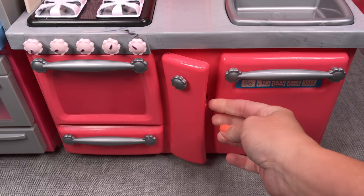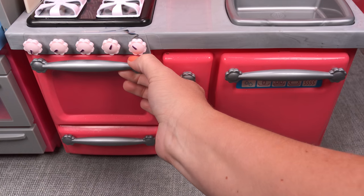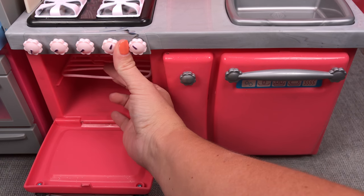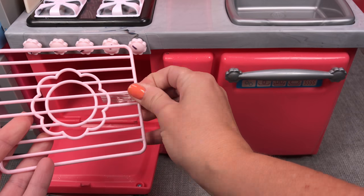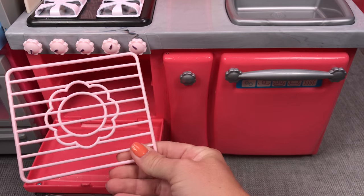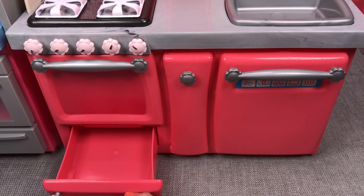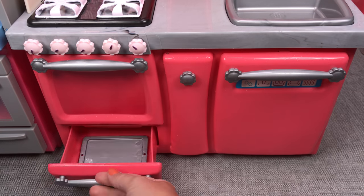There's a slender cabinet right here in the middle for a little bit of extra storage space. And when you open up the oven, there is one rack inside. Oh, it's stuck. There's still tape on it. I'll just take that off. And it has the flower right there in the middle of the rack that matches the knobs for the oven also. And below you have your food warmer or your cookie sheet storage.